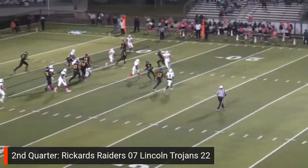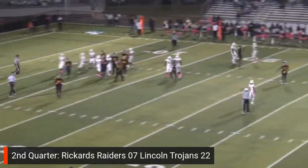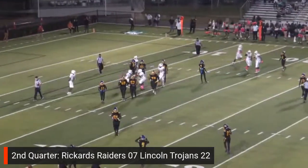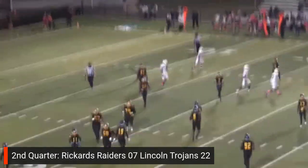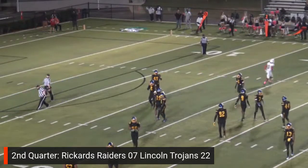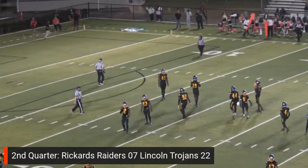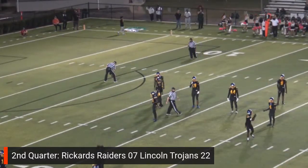Uh-oh. Intercepted by Lincoln. No flag on that one. Ball goes over to Lincoln. He was actually open running across. Throws a little high and behind him. And Lincoln with the interception. 22 seconds left.